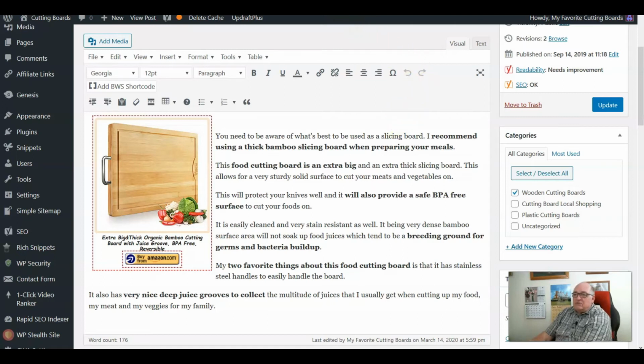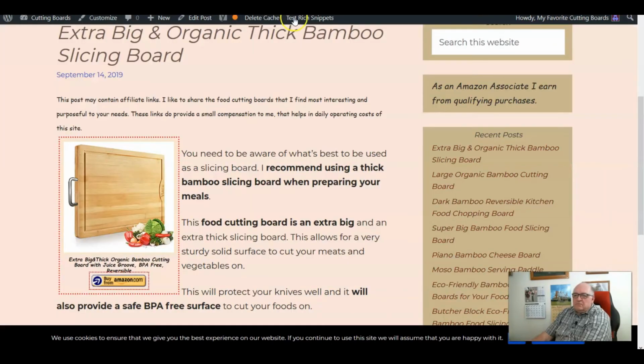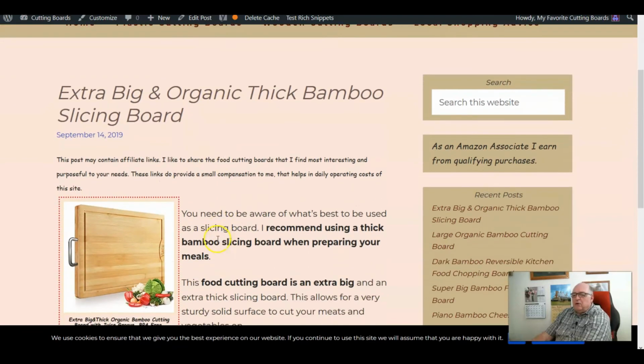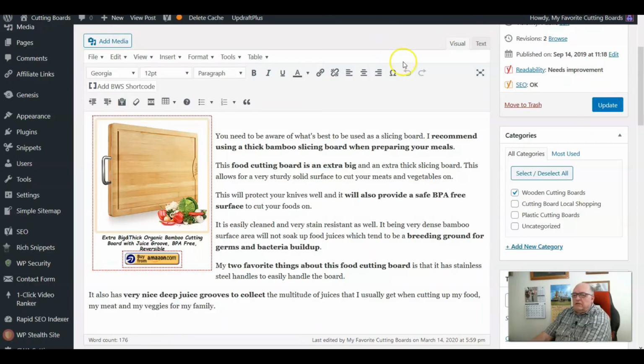So I've got an example of a site I set up last year. This was a course I bought from someone on Warrior Plus, and they were promoting the fact of basically flooding Google with articles about maybe one subject, like cutting boards. It was something I picked. So I got plastic cutting boards, wood cutting boards, and what I did was I took these and I made posts promoting the products. And let me give you an example.